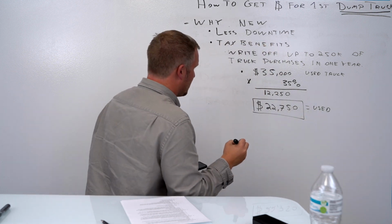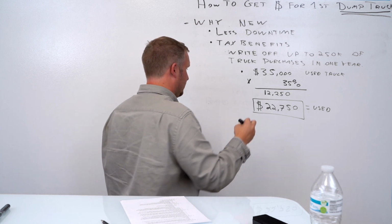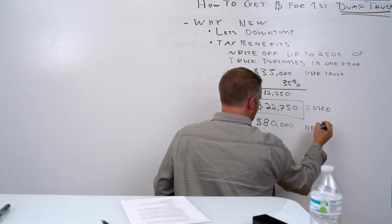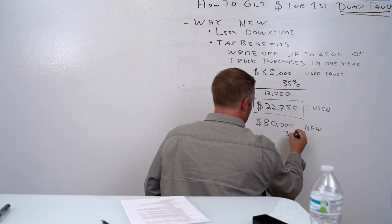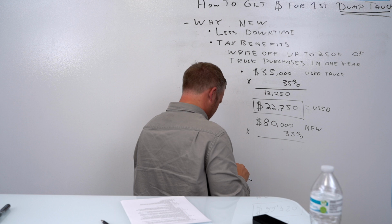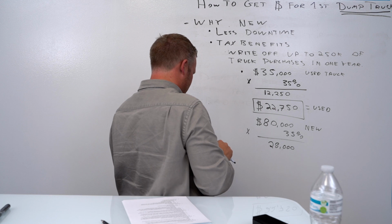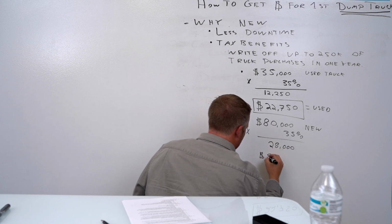Now let's look at the new route. Let's say a new truck. Hopefully a year from now, these prices have come down. Things are elevated right now. Right now, let's say you're going to pay $80,000 for a new truck. We're going to multiply that by 35%. $80,000 times 35%, so we've got a $28,000 write-off at this point. So we take our 80 grand and subtract $28,000. $52,000 is now the hard cost for this vehicle.